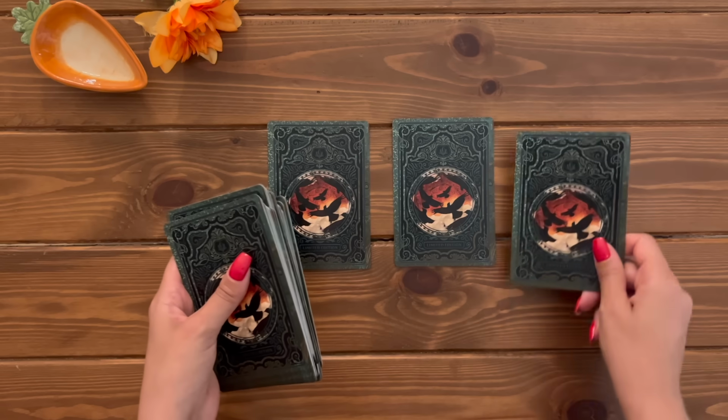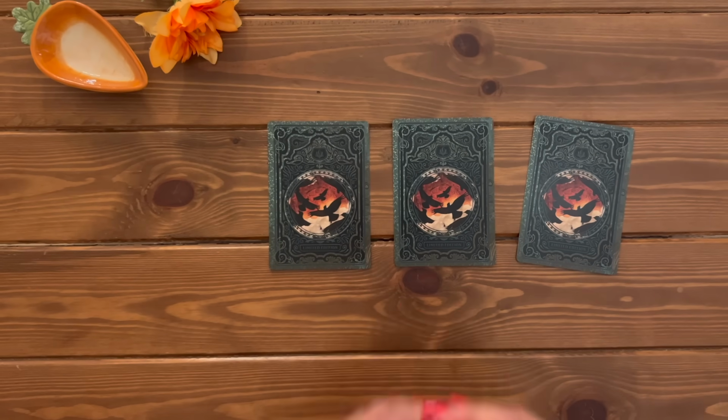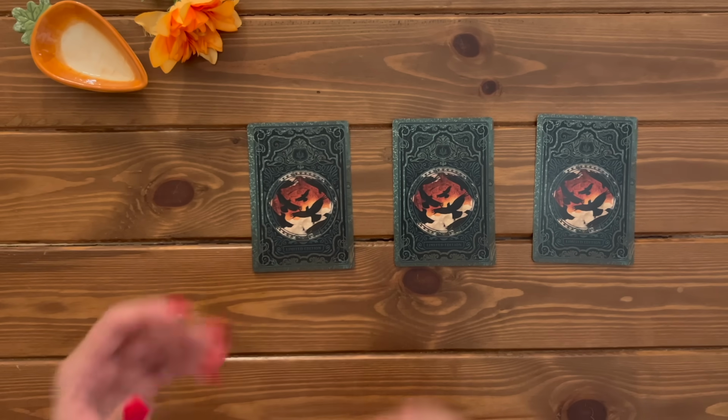Otherwise, in today's reading, we're using a deck that has 3 objects in each card. And I'm going to show you the 3 objects in each card. And based on that, you will see which objects you're the most drawn to.